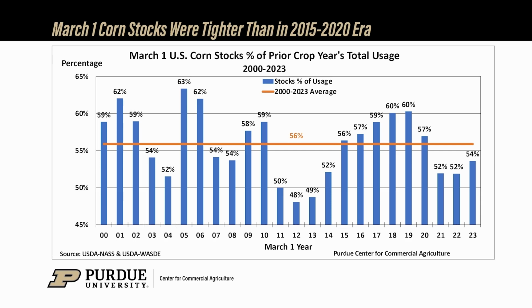If you look at the average of the last, roughly a little over 20 years, going back to the year 2000, the average March 1 corn stocks estimate as a percentage of usage is about 56%. This year's estimate works out to about 54%. You go back and look at 22 and 21, those were both at 52%, so those are pretty low. Prior years, though, roughly 2015 through about 2019 or 2020, we were running well above that average. So we've had a relatively tight corn stock situation, not only in 23, but really the last couple of years.